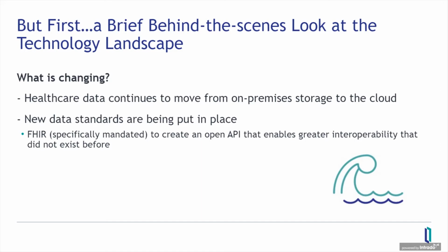There's this tidal wave of change happening, and it's a very exciting time to be involved in healthcare IT. There are new standards and recent mandates that are updating the rules of the game. So what is changing? For one, healthcare data continues to move from on-premise storage to the cloud. You can read this as better accessibility. And there are also new data standards that are being put in place. FHIR has been specifically mandated to create an open API that enables greater interoperability that did not exist before.